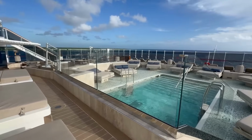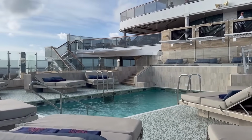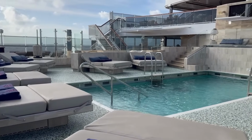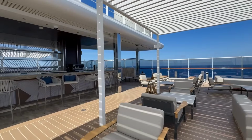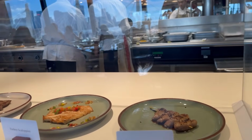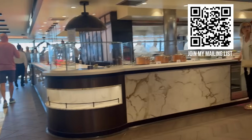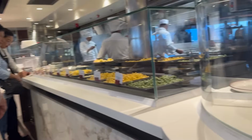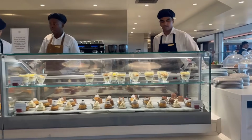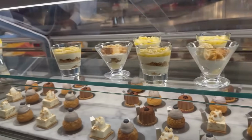Now, I've been watching prices and I haven't seen a rate quite like that for a Caribbean sailing recently. That doesn't mean it won't ever pop up again. EXPLORA Journeys runs some amazing solo promos, and they regularly have 25% solo supplements on selected sailings. Now, if you're curious, definitely join my mailing list or reach out because I'm always watching for the next best offer so I can hop back on board. And when I find that offer, I'm definitely gonna let everybody know on my mailing list. But back to what it cost me.